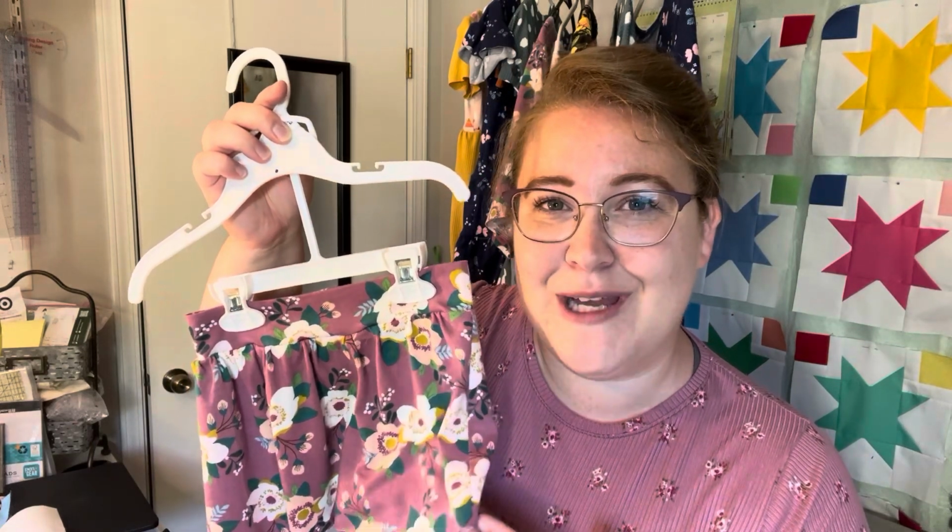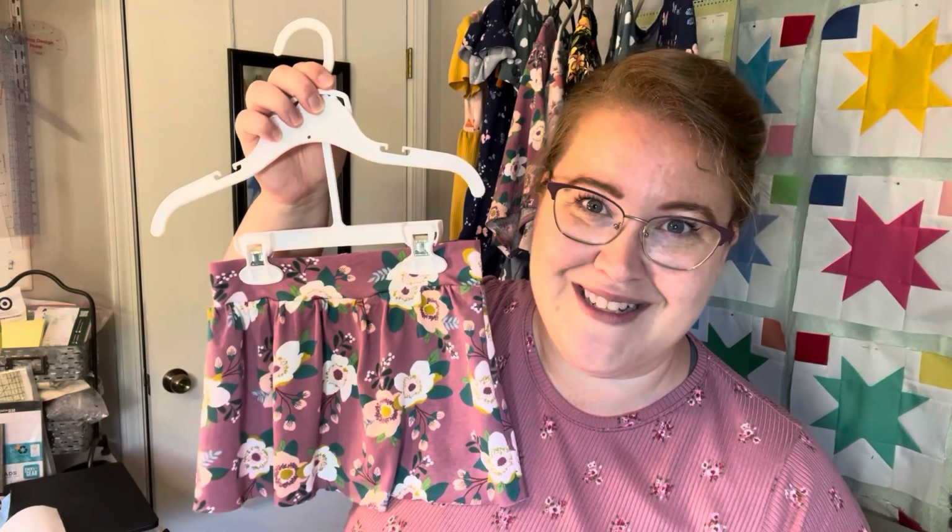I made Addie the size 4, so if you make this one for your little one, just be aware that the sizing is a little bit strange. Usually I make Addie a size 2 or 3T, and in this one I made a size 4. So measure your pattern pieces and measure your little one. But this is such a fun make, fast, easy, and she loves wearing these little skirts.